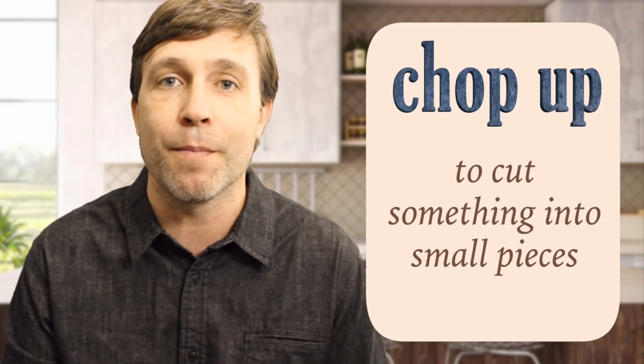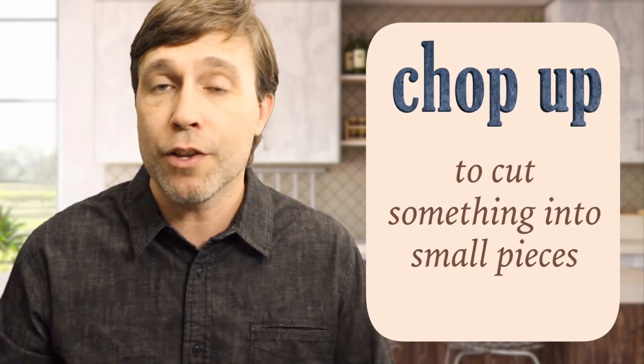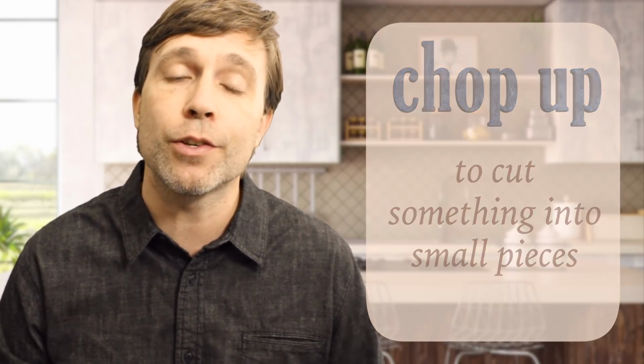Then we have chop up. Now, this is a cooking phrasal verb because when you're in the kitchen and you need to cut things up into small pieces, you are going to chop them up. So if somebody's helping you cook, you might tell them, hey, can you chop up those onions? Can you chop up some carrots? Can you cut them into small pieces?